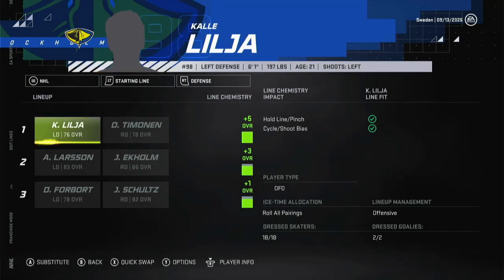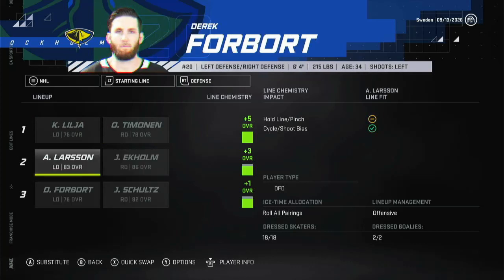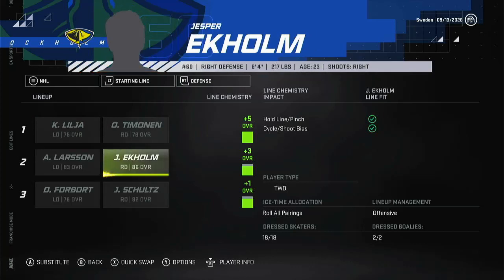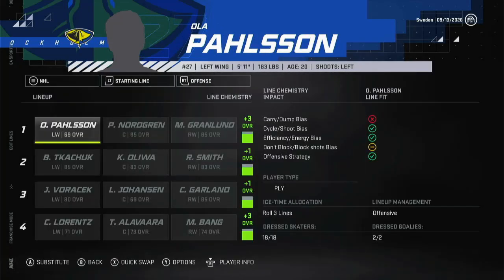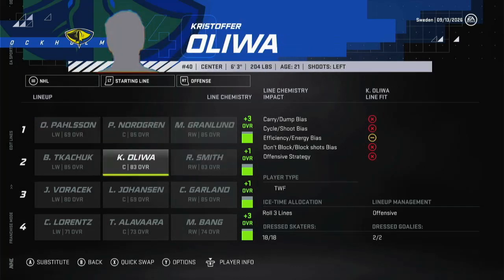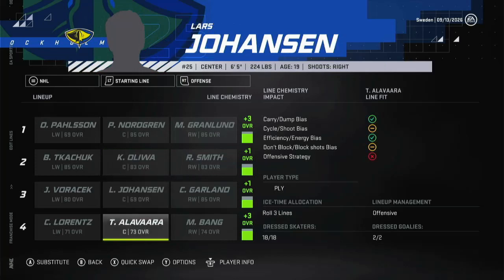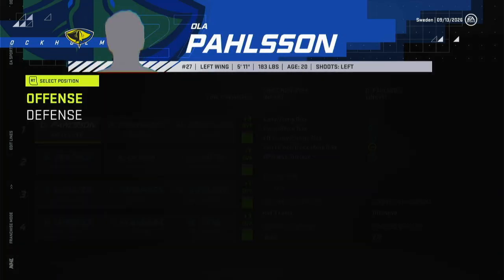So defensively, we're keeping Lilly and Tiemann together as well. Ekholm and Larson will play together, and Schultz and Forward. And as you see for growth, Ekholm actually reached an 86. Tiemann and Lilly didn't grow a lot, but I'm hoping for some growth this coming year together. Norgren went up to an 85, which is great to see. Ollie went up to an 83. I don't think anyone else moved. Everyone else was pretty stagnant with their growth.